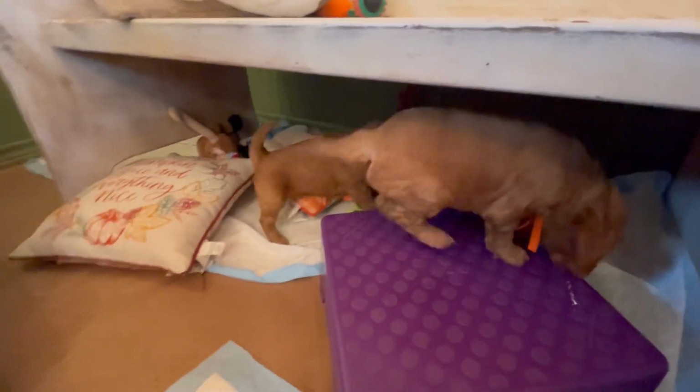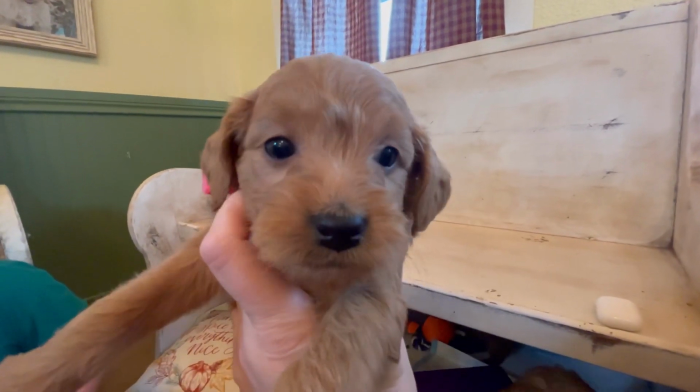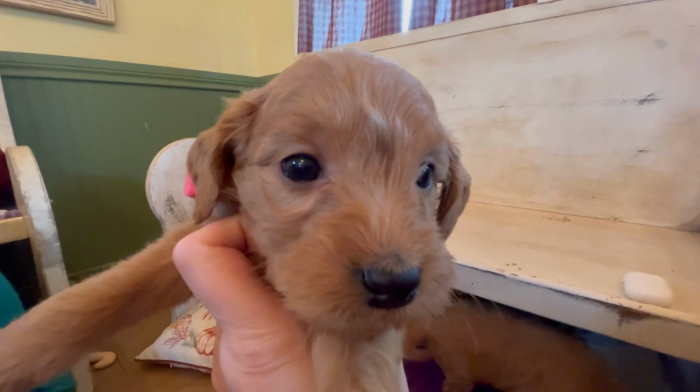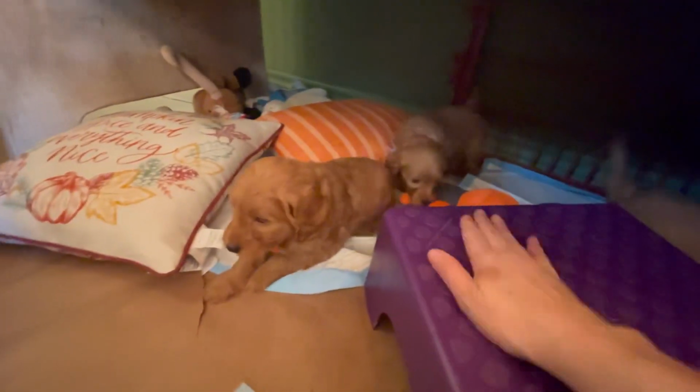Yes, she is. Here is little Pinky. Another light red, light to medium red. I would say she's going to be a little more light red when this is all over. Yes. And then back there attacking the toy is our lavender girl, who is our smallest girl. And another little one of the litter.